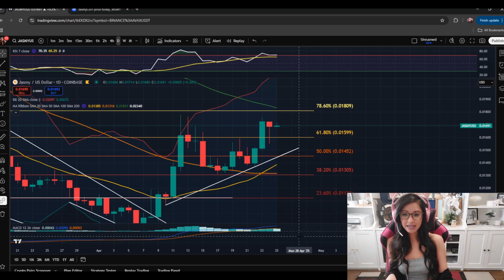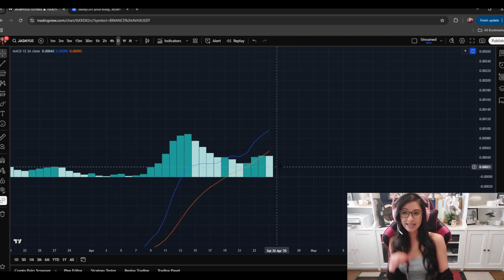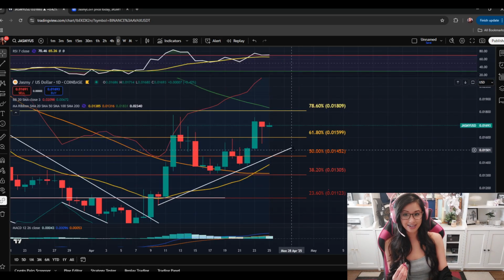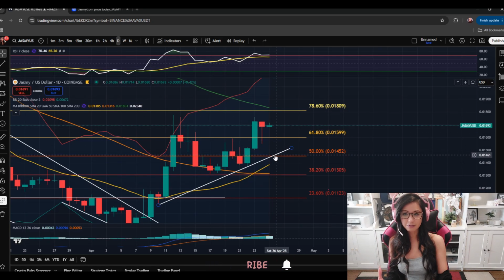We do see our MACD indicator again getting lighter in the color, but very positively here, Jasmy's K and our D line, a part of our MACD indicator, is still above our zero. So it is showing some bullish indicators here. Again, we are hoping we do stay above our 50%.